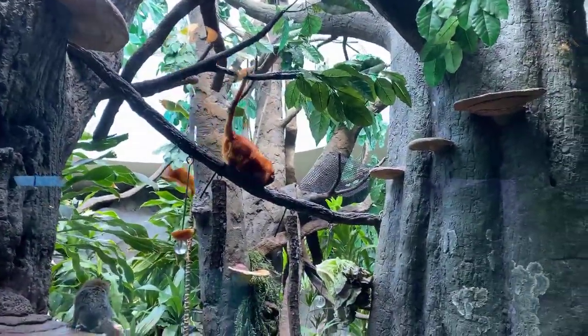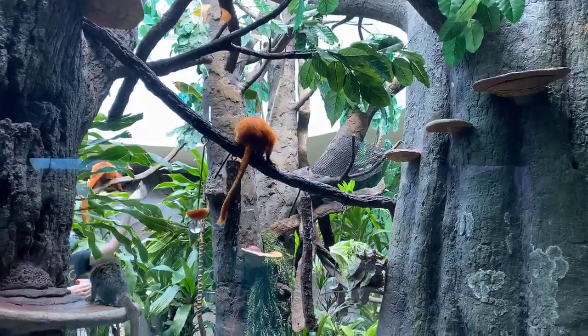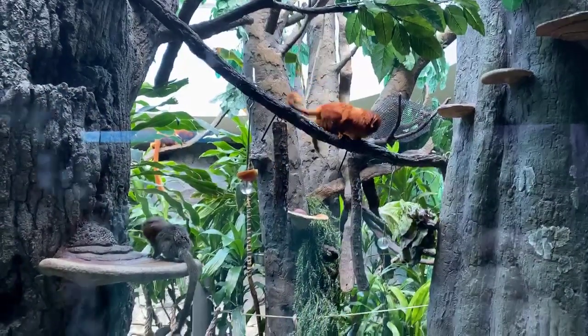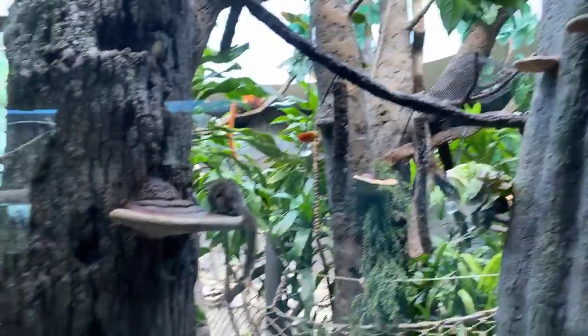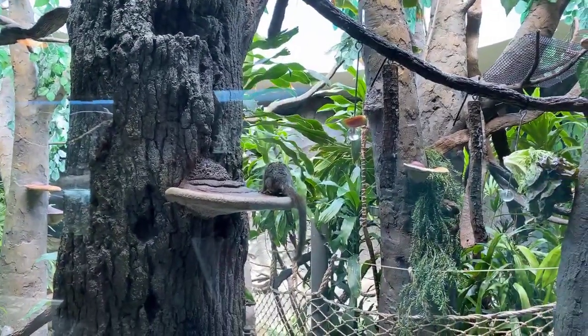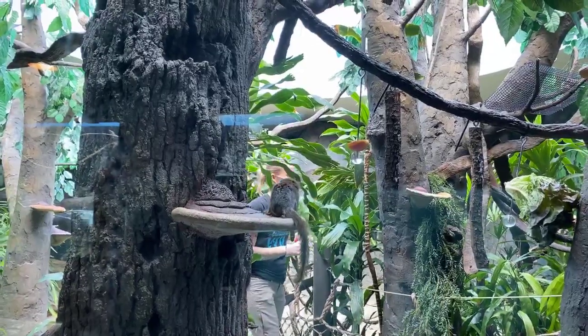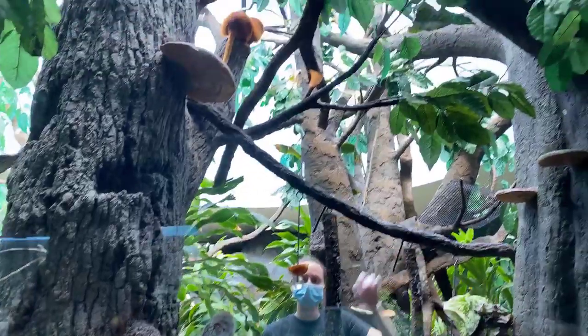Now, the pygmy marmosets, we also have two of here in the rainforest exhibit. And we have Teak, who is our female. She was born here at the zoo. She is 6 years old. And right in front of us here is Benny. And Benny is actually pretty new to us. He's been here for a couple of years. He will hopefully be a mate for Teak, and he is about 8 years old.